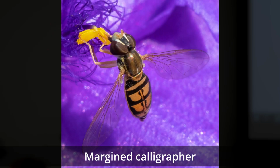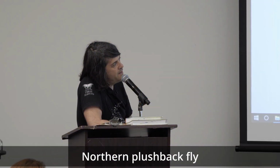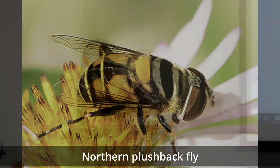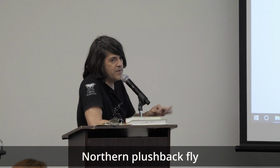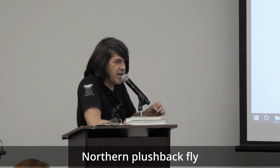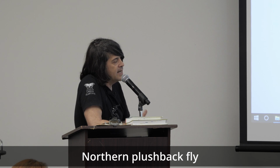There's one up close inside of a flower. Next slide, please. There's a big, thick, fat one. There's a group of big, thick, fat flower flies called plushbacks. This is the northern plushback here. We have another one that's grayer than this called the tropical plushback, and those are both in the area. And those are more noticeable. But from far away, it'll just look like a housefly, and when you get up closer, they're actually much more beautiful. And they're feeding on nectar and pollen. Next slide, please.